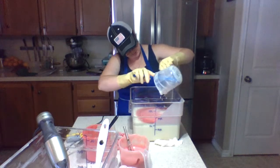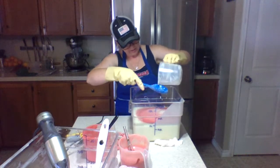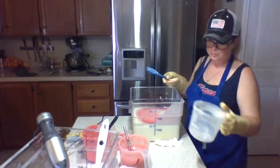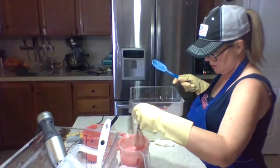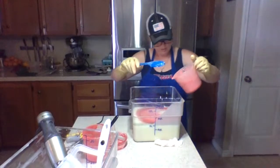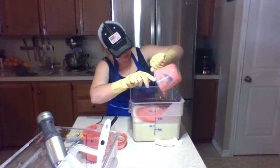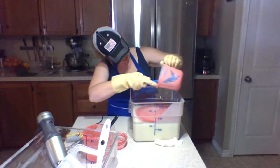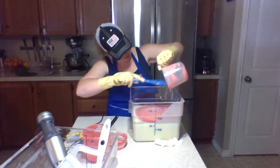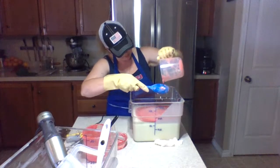Trying to work fast. So you can see the pouring. The pouring is what you've been waiting for, right? That's the exciting part. Then the darker pink. Fingers crossed, you guys, that these didn't mix, that they were the right consistency. They looked like it. So that way they don't mix too much and it becomes a beautiful drop swirl.